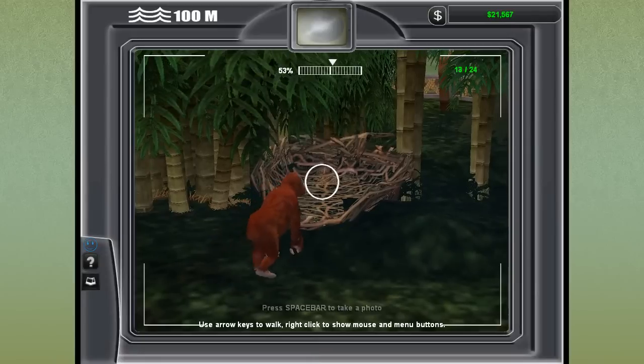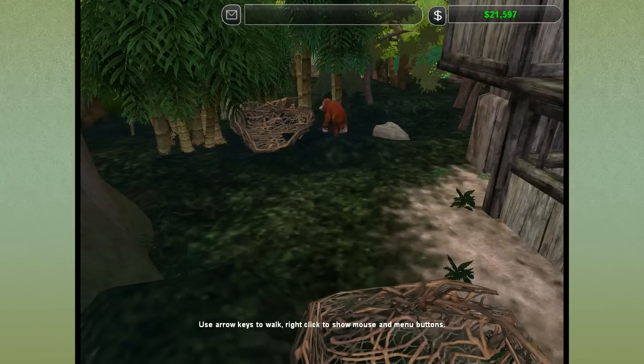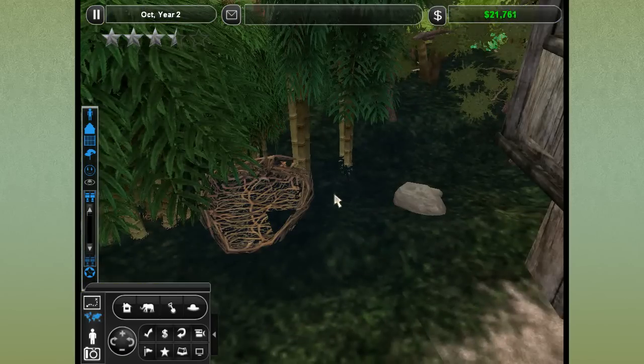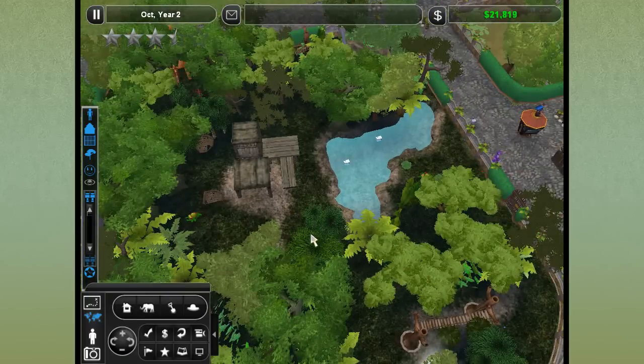Are you gonna use a little bed? Nope, she snubbed it. Well, all right, I'm gonna keep an eye on her. You doing okay, girl? Yeah, I think they're doing okay. And we'll see if they have any babies. We'll see if we can add to their group because they do like large social groups.